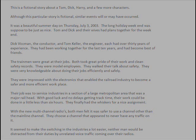They were impressed with the electronics that enabled the railroad industry to become a safer and more efficient workplace. Their job was to service industries in a sector of a large metropolitan area that was a major railhead. With good luck and no delays getting track time, their work would be done in a little less than 6 hours. They finally had the whiskers for a nice assignment. With the new multi-channel radios, both men felt it was safer to use a channel other than the main line channel. They chose a channel that appeared to never have any traffic on it. It seemed to make the switching in the industries a lot safer and easier. Neither man would be distracted from their duties by unrelated voice traffic coming over the radios.